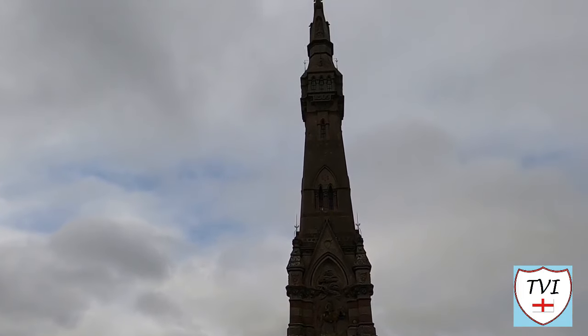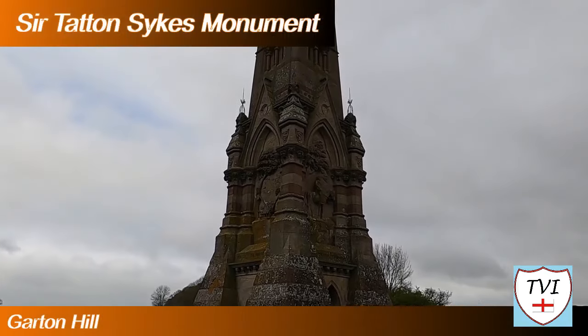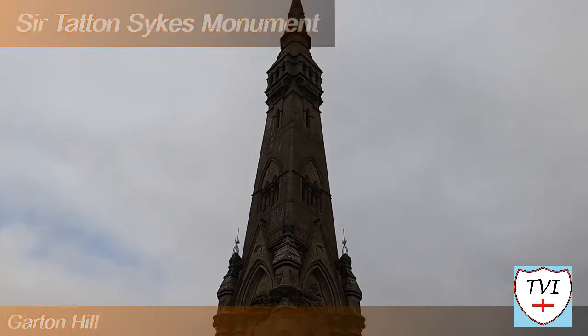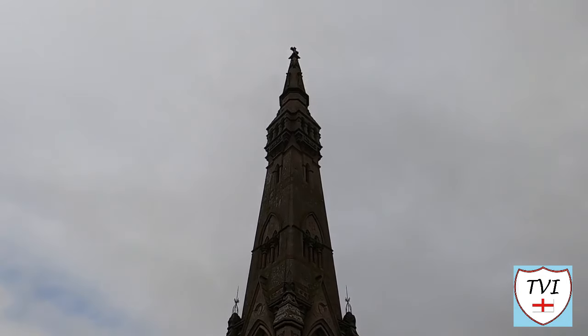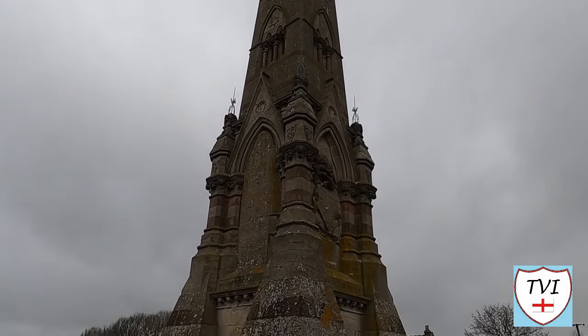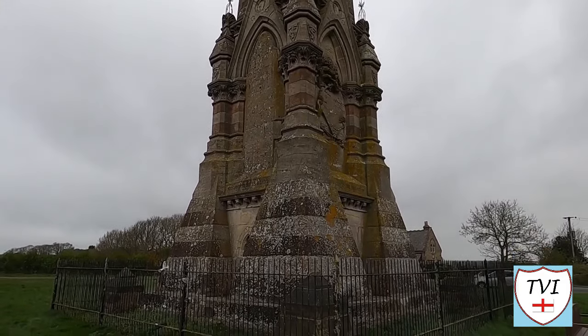This is the Sykes Monument. The Sir Tatton Sykes Monument is easily the largest structure for miles around. Located on top of Garton Hill, this 147-foot-high tower was designed by the Oxford-based architect John Gibbs. Its purpose is simple. This commemorates Sir Tatton Sykes, the 4th Baronet of Sledmere.